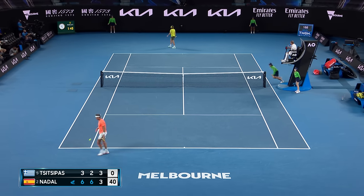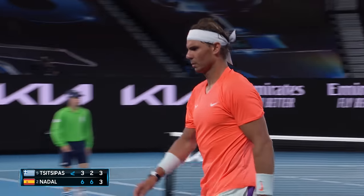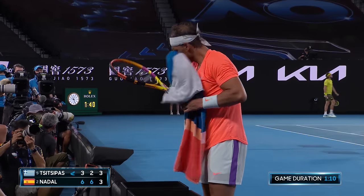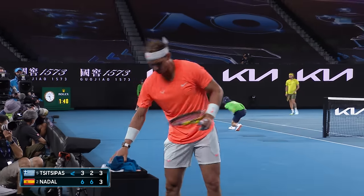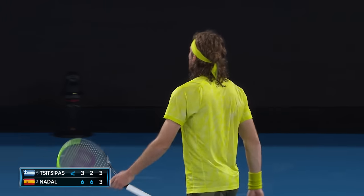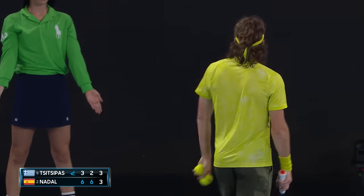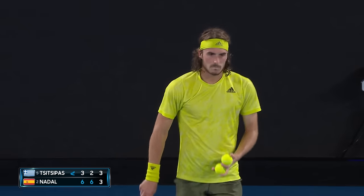Game, another. Sweet. He's just been outplayed, so hasn't he? And the serving has been hugely impressive from Rafa. He's missed one first serve so far in this third set. It's getting better and better. And therefore, the problem's becoming more complicated for Tsitsipas.